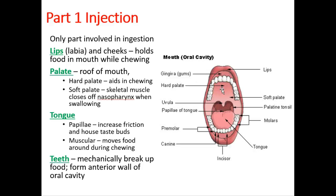The tongue does two things. It moves and turns the food while you're eating it, to make sure that it's the proper thickness before you swallow. Of course, it houses a ton of taste buds, and they're designed to take these items in, do a quick analysis of it, and if it's something good, tell you to bring it in. If it's something bad, it's going to do a quick analysis and tell you to spit it out and get rid of it. And then, of course, there's the teeth. They're going to do the mechanical breakdown.